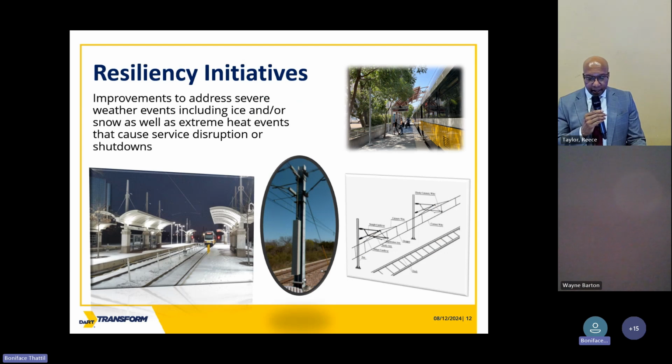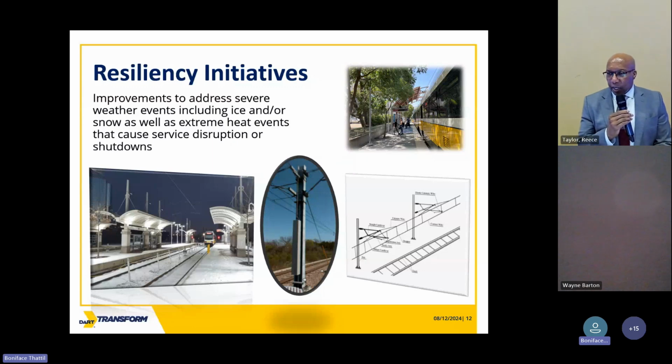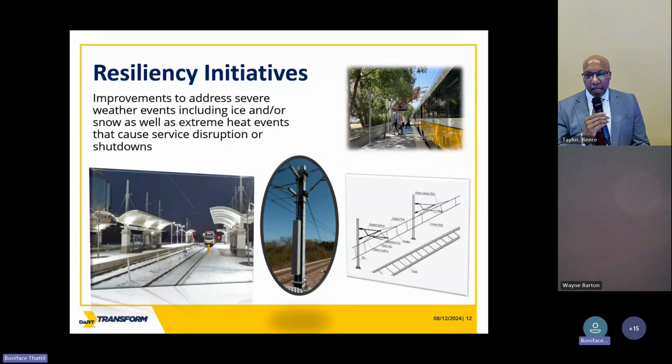All right, let's talk some resiliency initiatives. As I mentioned earlier, we have climate change that's occurring within the region, and what we need to do is focus on how we can continue to combat those efforts that may cripple us or suspend service or cancel service, if you will.